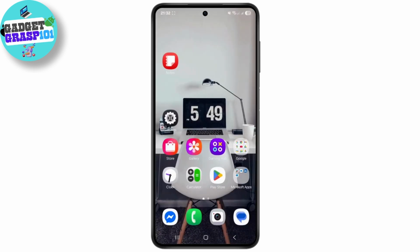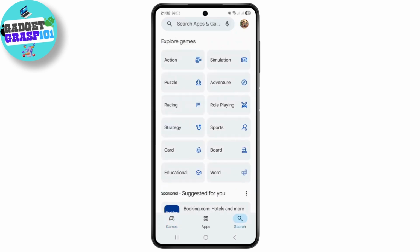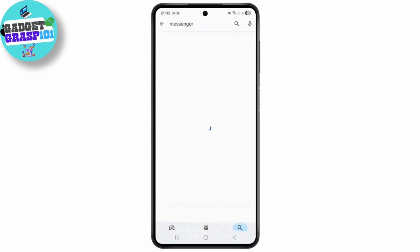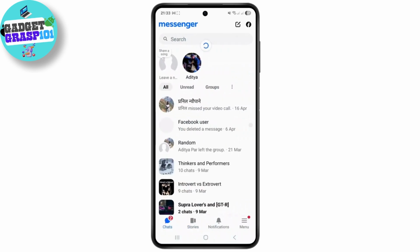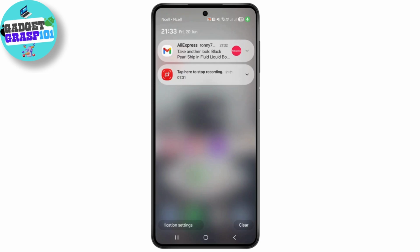And if it's still not working for some reason, then there might be a problem related to the bugs in the application itself. So you must just head over to your Play Store for the final time and simply search for Messenger and update the Messenger to its latest version possible if there's any update available. So as you can see currently I've already updated, so it's not showing any update for me and it's already working, and my Messenger is also already working.